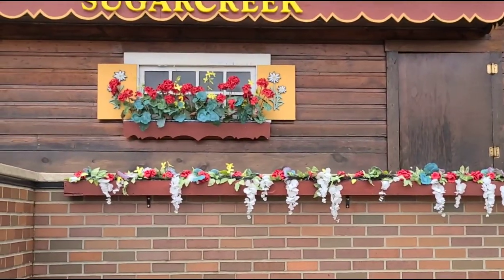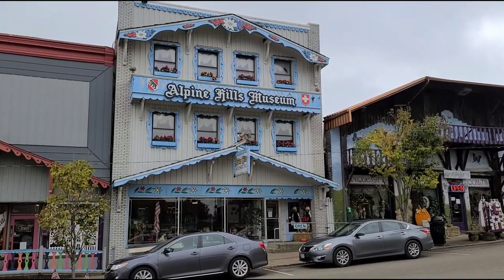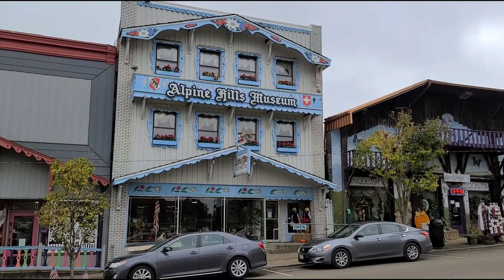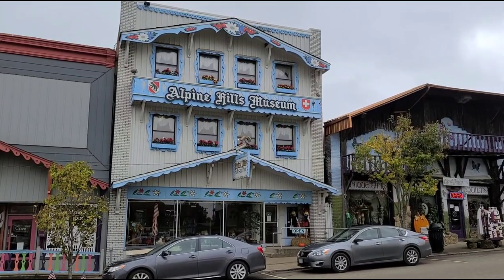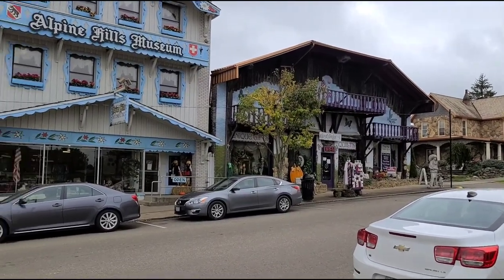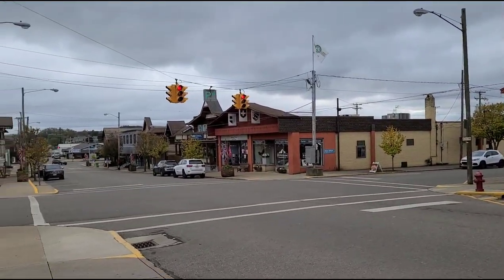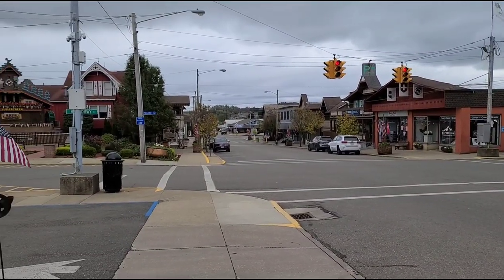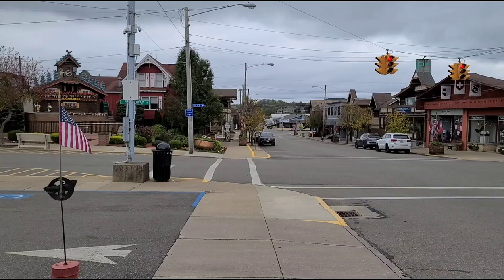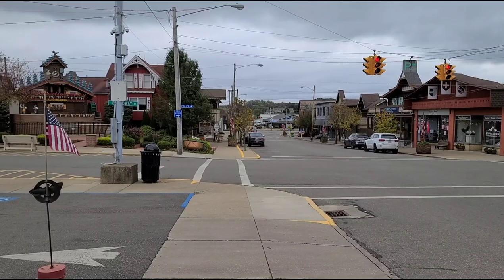So guys, this is something you guys need to come see. If you come here to visit the clock, make sure to check out the Alpine Hills Museum. It's like a history of this area. Got some other shops to go in. It's real quiet out here right now. Right down through there, it's got some other artwork reminding you of Switzerland. That's what this place is called, Sugarcreek, Little Switzerland.